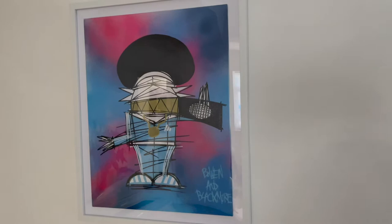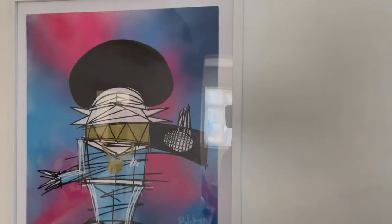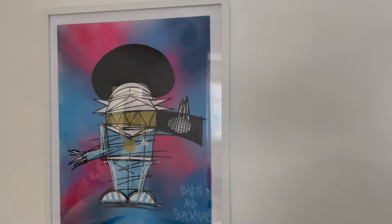Another addition to the collection was Afro Guy. It was cool because I like the background colors, and obviously Gold Teeth, Gold Medallion, like a Run DMC character. It's a collaboration between Nathan Bowen and Blackmore as well.